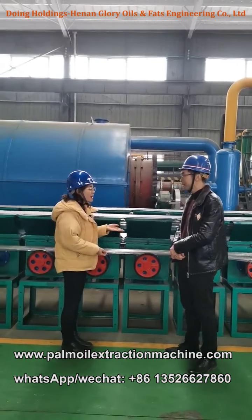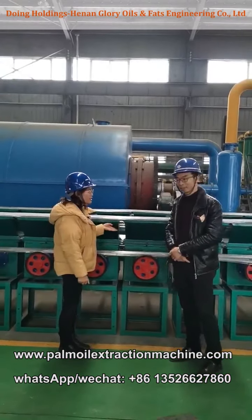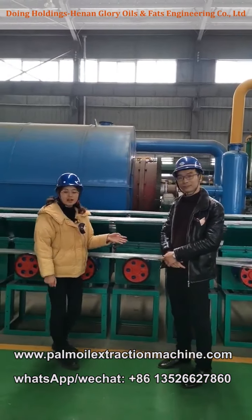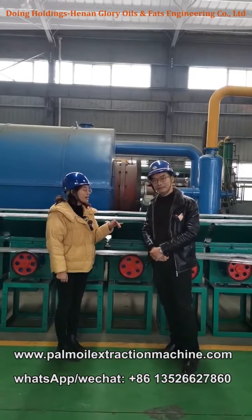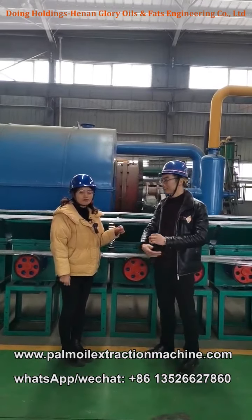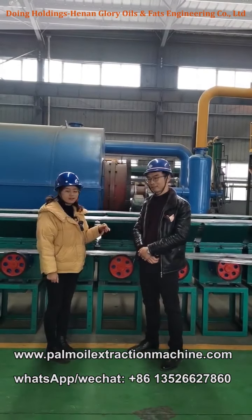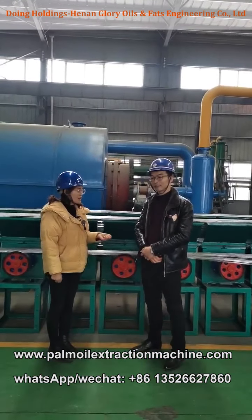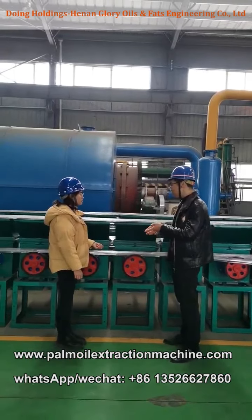It is a small palm oil machine. If your budget is not enough, you can consider it. And our palm oil machine has two types. One is the diesel motor palm oil machine. The other is the electrical motor palm oil machine. You can choose one.